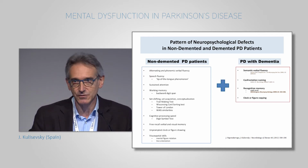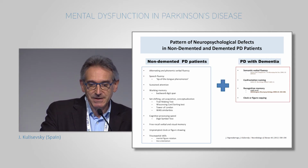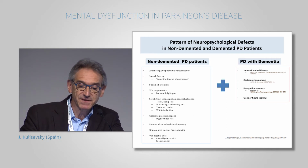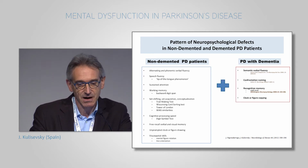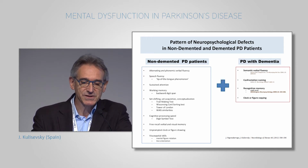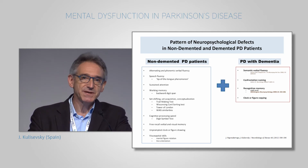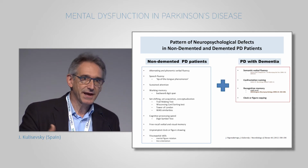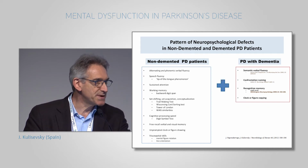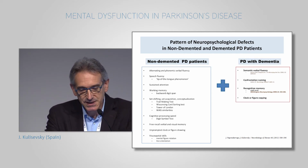Working memory depends on the dorsolateral prefrontal cortex and on your level of dopamine innervation. The backward digit span is a useful test to explore working memory. Set shifting, set acquisition, and conceptualization are functions that you can explore by simple tests such as the Trail Making, the Wisconsin Card Sorting Test, or some tower tasks. Cognitive processing speed: in the ancient days, cognitive impairment of non-demented patients was called bradyphrenia. That is, your speed of cognition is slowed. For instance, digit symbol is a nice test to explore it.